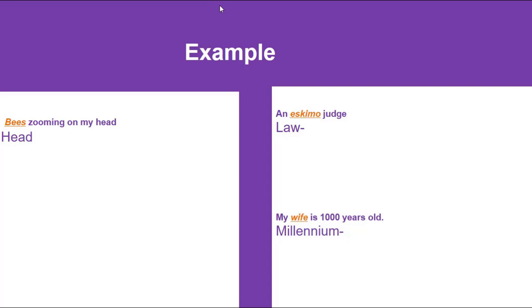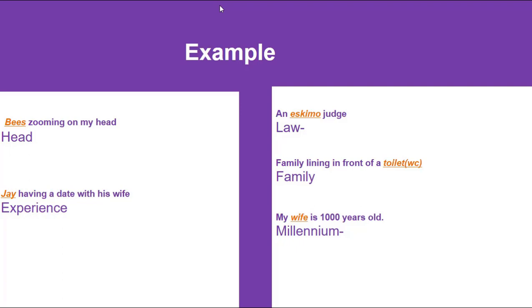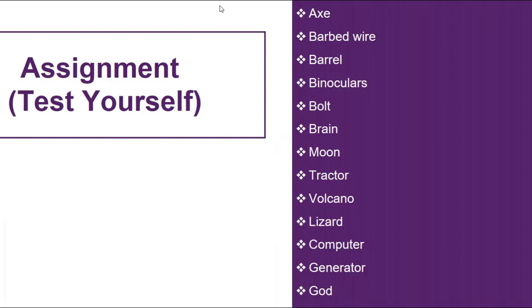J, having an experience with his wife. Do you remember W? Sounds like WC. Family lining in front of a toilet, the same as WC. Family was our word. That is the way you can remember a long list using the alphabet memory system. Now, using your formed list, take at most 6 minutes to memorize the following list.